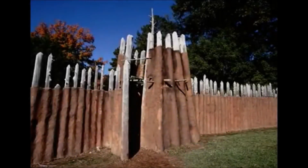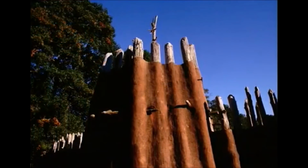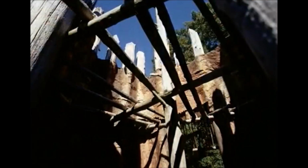As you walk up to the stockade and through the north gate, imagine that you're walking in the footsteps of the people of TownCreek. See what mysteries will be revealed to you.